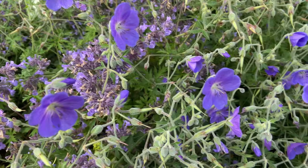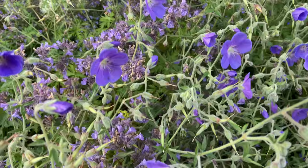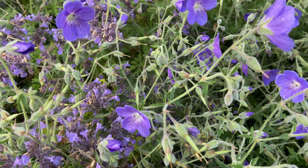And then this hardy geranium is Brookside. It's very similar to Roseanne that a lot of people are probably familiar with. But this gets a bit taller, I would say, and spreads a little bit more. It has lovely red flowers, red foliage in the winter, in the fall winter.